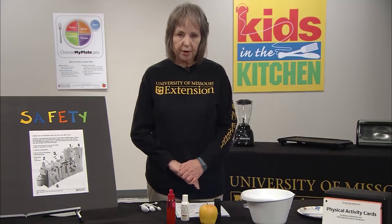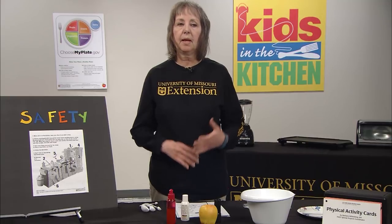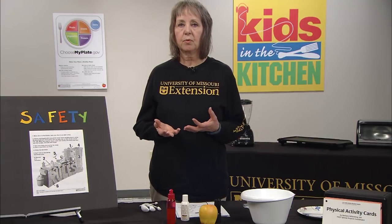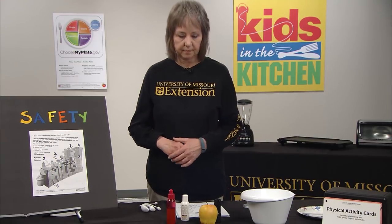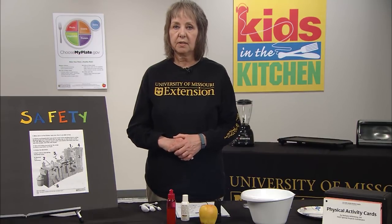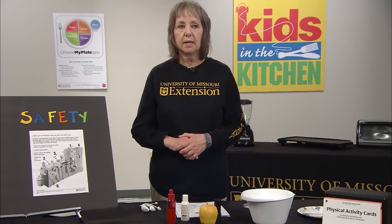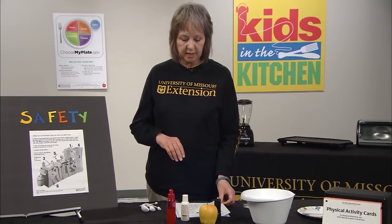And the first thing, of course, students would wash their hands, spread the peanut butter on their graham cracker, and then they would complete a face with the rest of the ingredients. During this recipe, you want to stress to the students not to lick or taste before their recipe is completed.